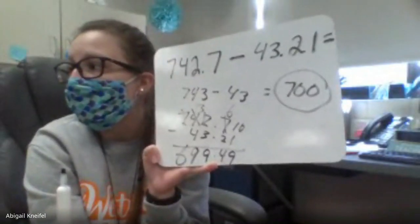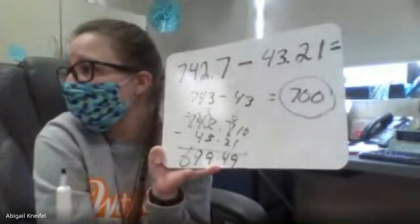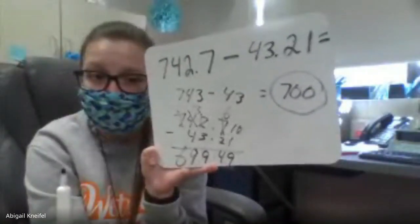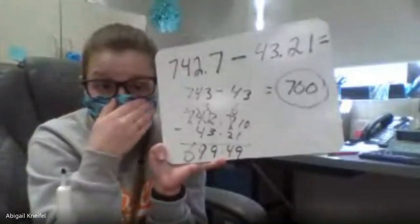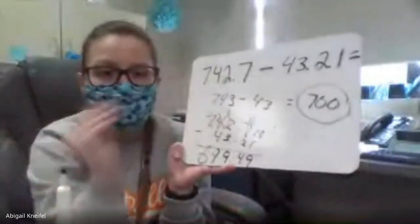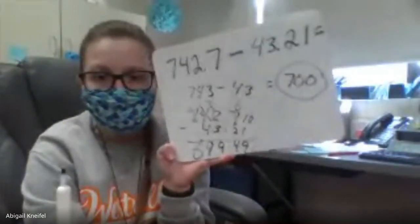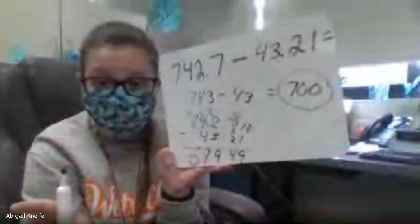Okay. Evan, you're struggling with... You did not borrow. You cannot do minus 1 from nothing. Also, you're not drawing a line. Every other person's drawing that line to keep it organized. I need you to do the same. Remember, you cannot subtract 1 from nothing, okay? You have to borrow and make that a 10. It is not magic. The 1 just does not move down, okay? The 1 does not just magically move down. You have to borrow from that 7, okay?